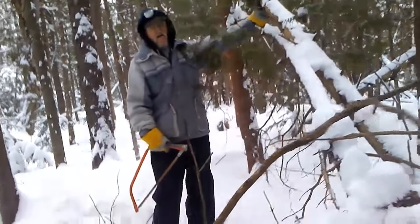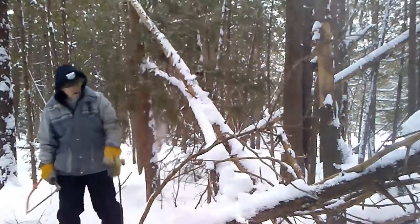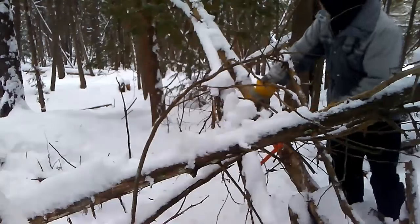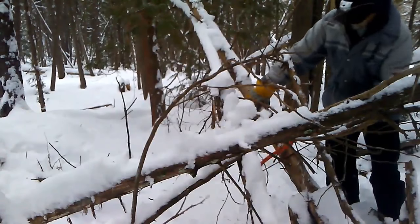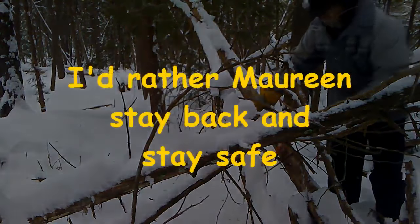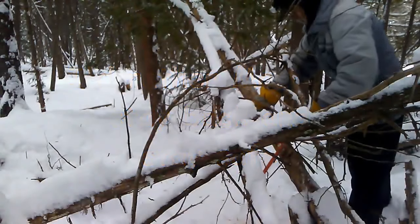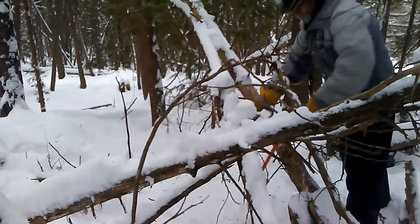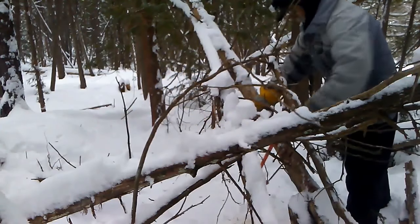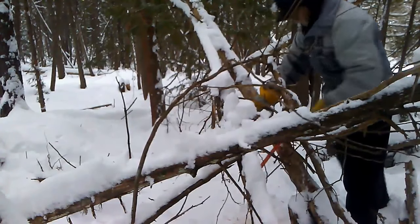Watch yourself down there. No, I don't think that's going to go. Do you want me to hold it? Gotta watch it doesn't fly up when it comes. Well, that's what I mean. Do you want me to hold it? I'll cut it sideways first, so it's still got something to hold on to. Then I'll work on the top side.